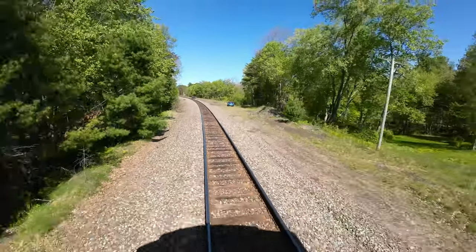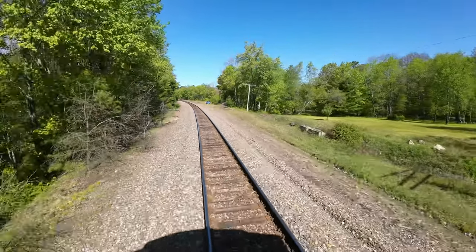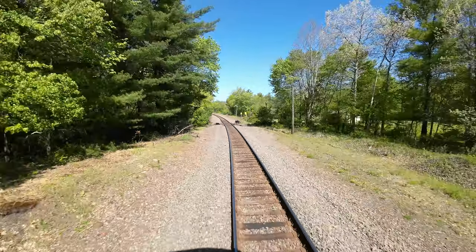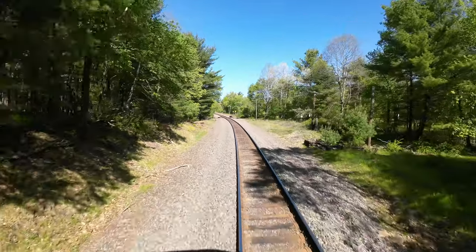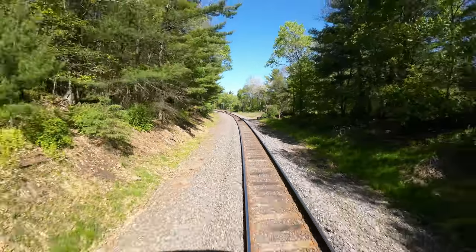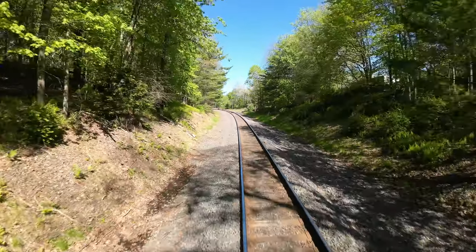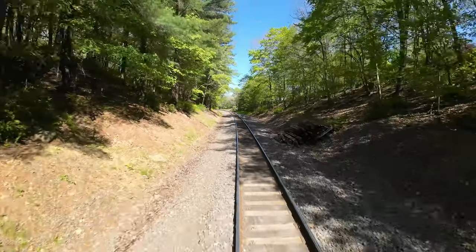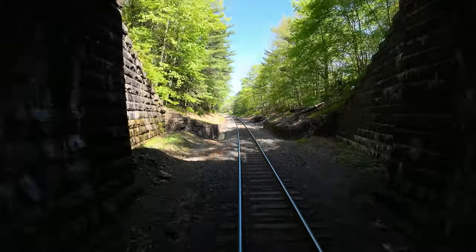I get why we're going into the tunnels about a mountain seat. Almost there. Here we go. We're going through first of two tunnels in just a few seconds here. Whitehaven Tunnel. Wow. What a shot.